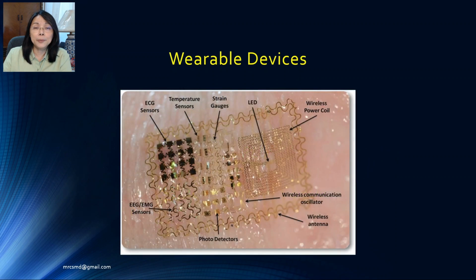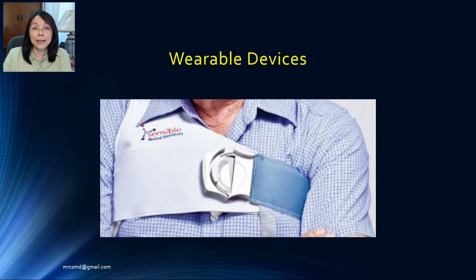There are 3D printed and electronic tattoos which can sense heart rate and ECG data, measure the levels of blood glucose, sodium, and other biomarkers, and even transmit the data across continents. This is a vest which uses remote dielectric sensing technology to quantify lung fluid status, and its performance is supposed to be comparable to the measurements done by the high-resolution CT scan.